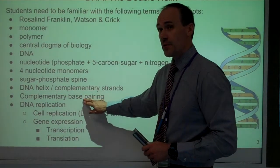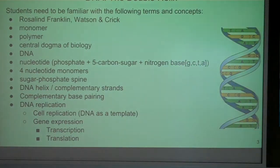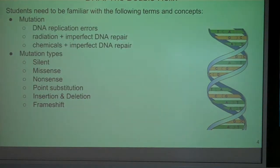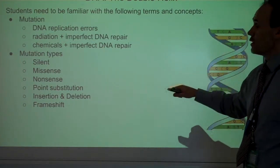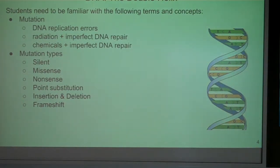Complementary base pairing, DNA replication. What's going on there? Now, we're not going to... And, of course, all of this as well, which is on mutations, although you'll never be tested on these sorts of things. I'll change those to blue at some stage.